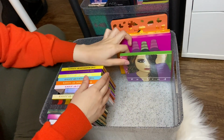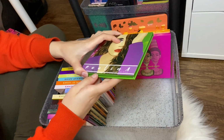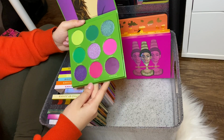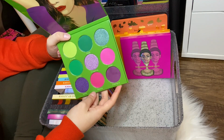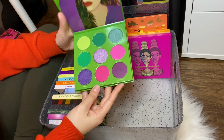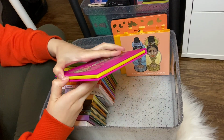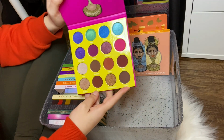The Paulina from Blush Tribe, with Paulina Beauty here on YouTube. She's amazing. I really do like this palette, keeping for sure, and I'm happy to support her. The Masquerade Mini. This is a really nice palette, so I'm definitely keeping it.